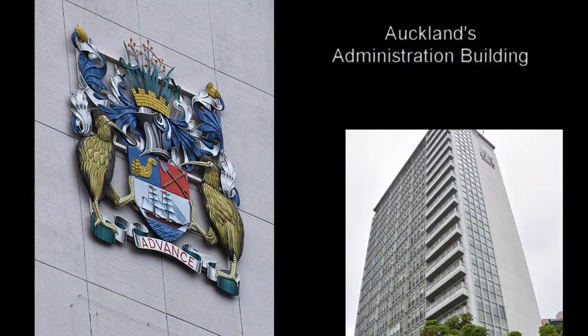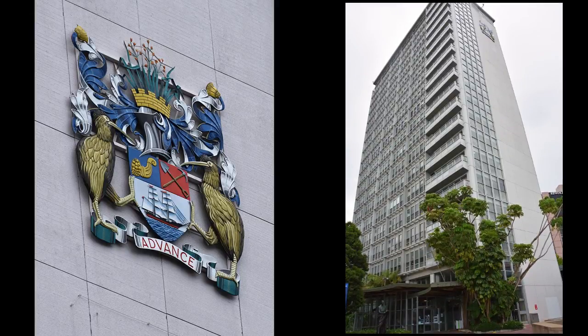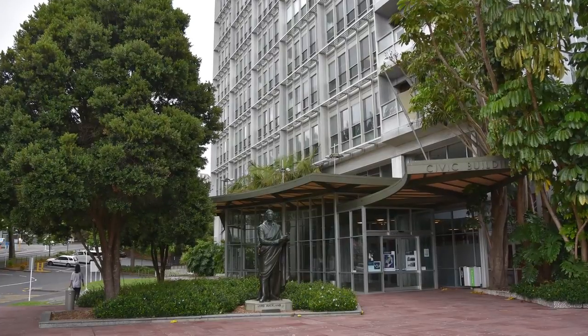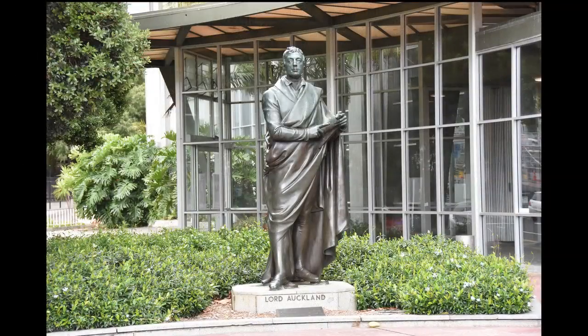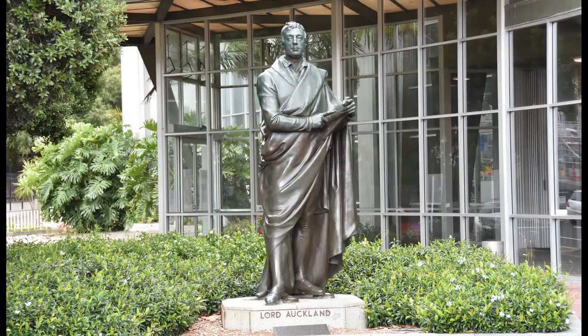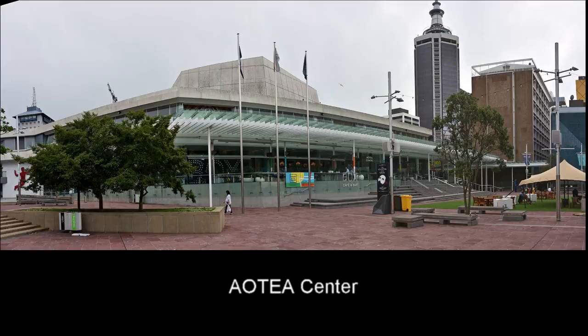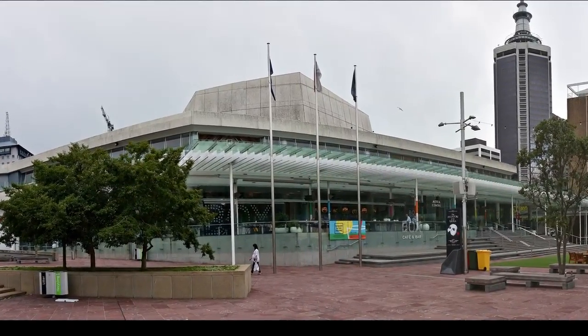To the south of the square are the administration block of the Auckland City Council and the entry to Myers Park. In front of the administration building is a 19th century bronze statue of George Eden, Lord Auckland, Governor of India, after whom the city of Auckland is named. On the western side of the square is Auckland's main conference and theatre venue, the AOTEA Centre.